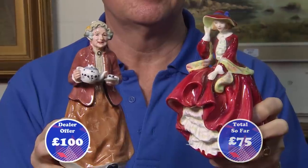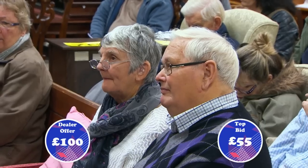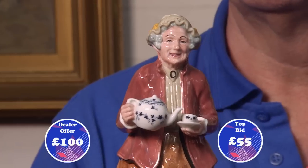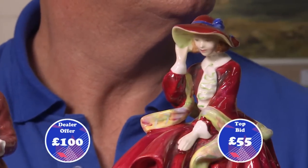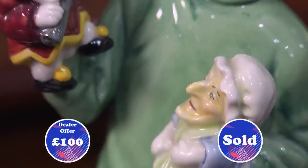Reserve is £45. Well, I can start at 30, with me at £30, on commission, 35, 40, 45, 50. You're at 55? At 55. Any further bids now? 55 in the room in the second row and selling. No interest on the net. All done and going. So, £55, the gavel went down on the second lot.